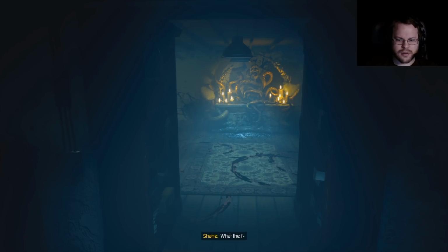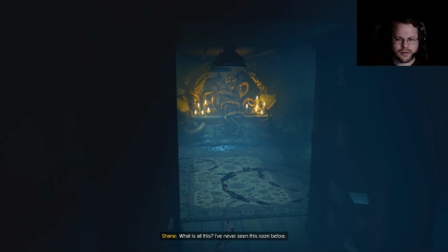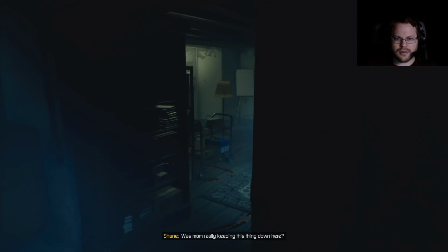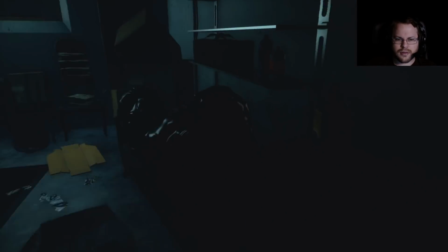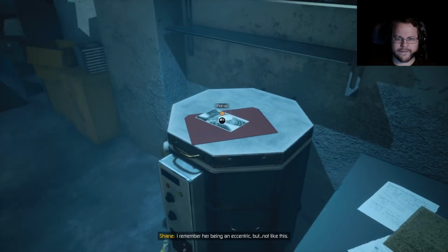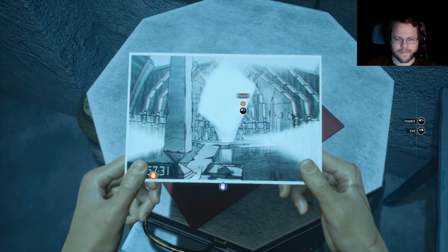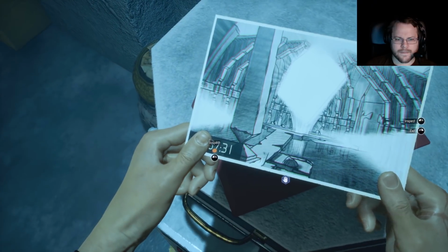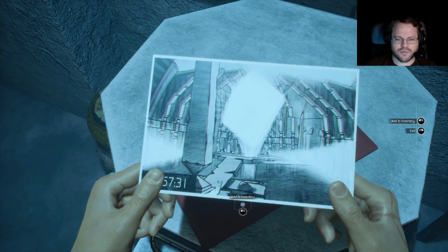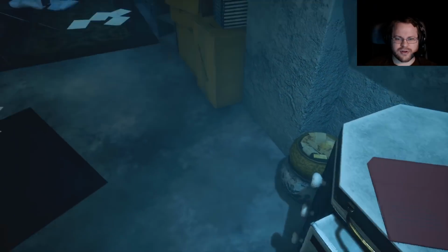What the... what is all this? I've never seen this room before. Was Mom really keeping this thing down here? I remember her being an eccentric, but not like this. I don't even know what I'm looking at here. I wonder if this timestamp is important. Why don't you move your fingers so we can see the whole thing? Alright, whatever.